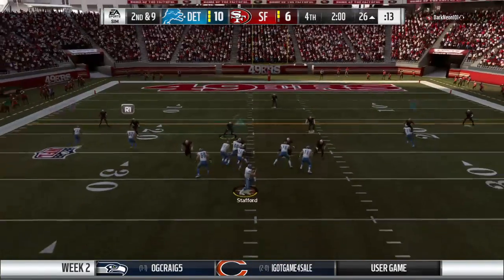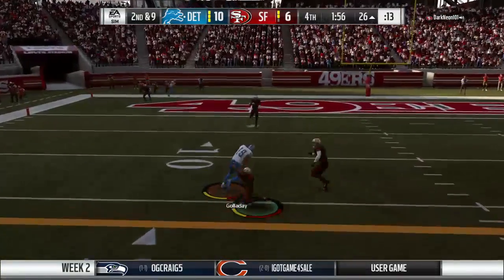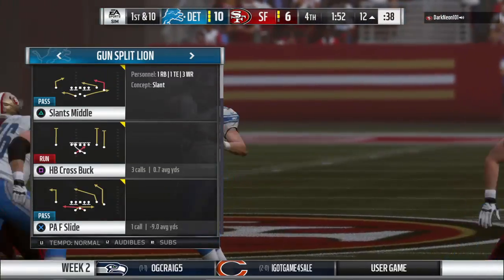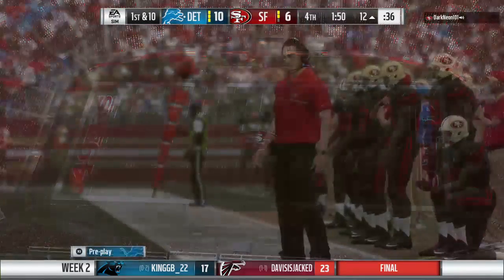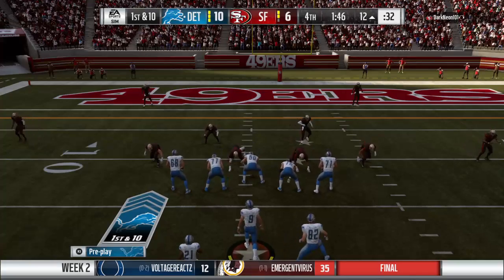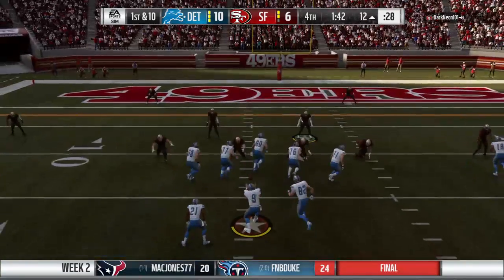Here's Stafford now on 2nd down. Open man is Golladay, complete. And down inside the 15, shy of the 10. Give him 14 yards that time. You say it's impossible to cover that? First red zone opportunity for the Lions. It's 1st and 10 from the 12.